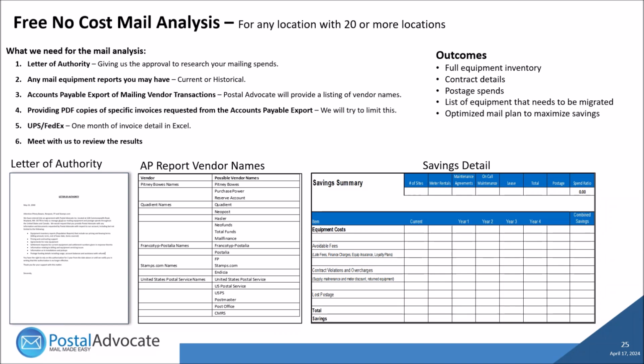The outcomes you'll get are a full equipment inventory, contract details, your postage spend by location, what equipment needs to be migrated, and then an optimized mail plan that maximizes savings. Everything we talked about, you can do on your own. We gave you the tools, and we'll send out this deck so you can do these things yourself. If you need help, though, we're here, and this is all we do, and we can be really good at it.